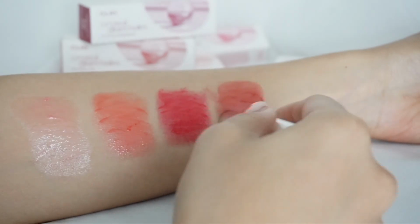For brighter colors or more vibrant colors like this one, it might be a little bit more difficult because it can leave a harsh edge, but just make sure that you blend it well if you want more of a blurred finish. For this shade, it's not a color that I typically would wear, but I think it is quite flattering. This would look good for spring or summer. If I were to wear this, I'd probably wear the gradient look. Very nice pop of color.